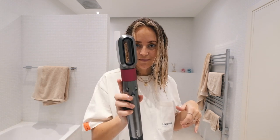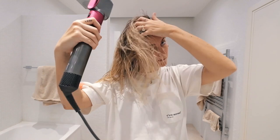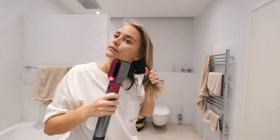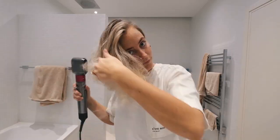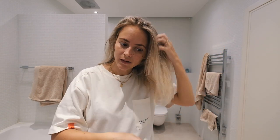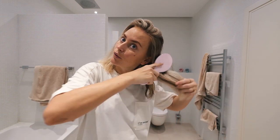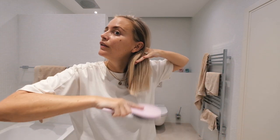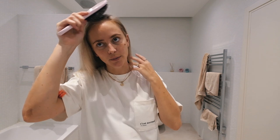I will just dry it first and then I will show you exactly how I do it. There we go. I only blow dry it until it's 80% dry, not 100% dry, which is the way to style it. It will stay longer if you style it from damp, not fully wet. That's what this machine does.